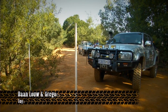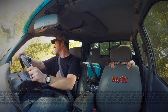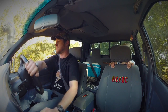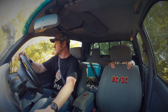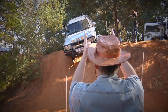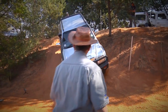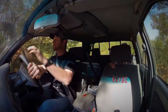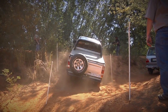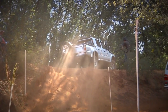Dan Lowe and Gregory Harris are in a long Toyota Hilux. Their chances of getting through here with no penalties are slightly remote. It doesn't start well. And blimey, the passenger headrest speaks. There's no... Dan decides to take out a pole to improve his line for the steep climb. And he's through, with 50 points in the bank.